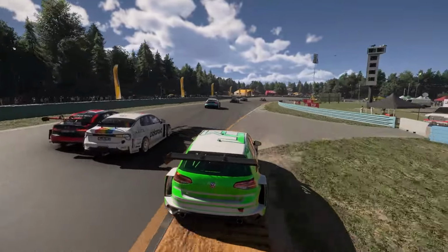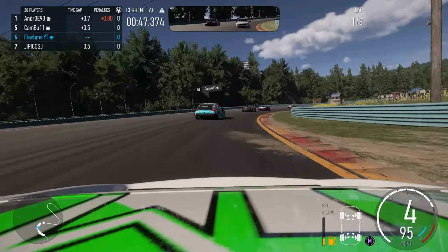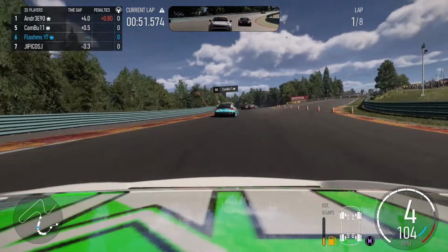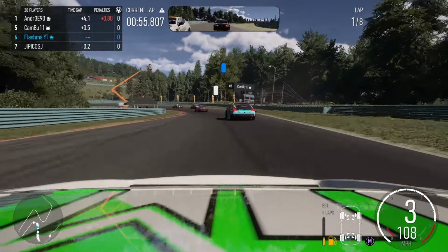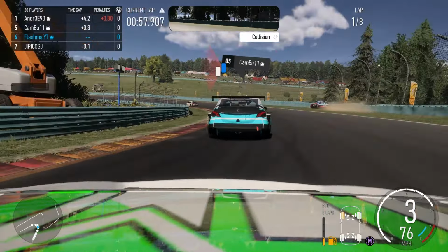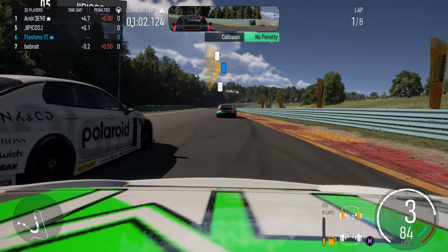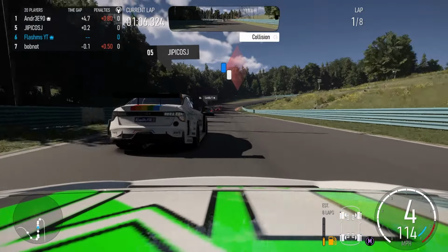As contact is made from the two Audis in front, I sniff up the inside and take that position. Absolutely beautiful move right there. The Link on the other hand is not happy with the move I have just made. As I come over to the right hand side, ready to take our next corner, I brake and the Link uses me as a cornering ability to ensure they don't need to brake as much as they have to or turn as much as they have to. Yeah, well done buddy, thanks for that.